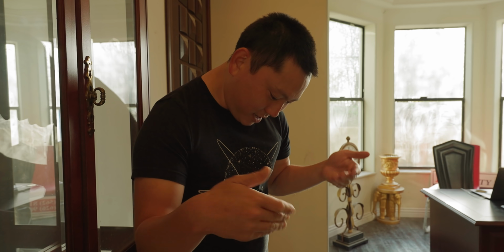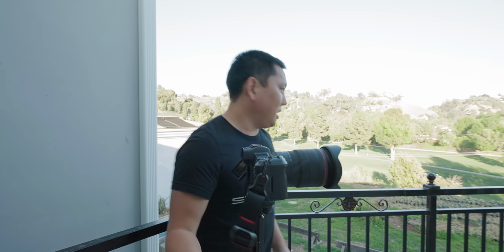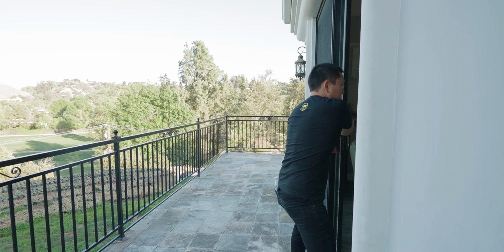I don't know why, but I really like this shot. It's just something simple about it. We got our exterior shots now and it's all about that golf course right there.